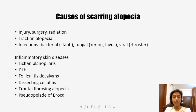Causes of scarring alopecia. So these are important to remember. The first is, of course, trauma to the scalp, which removes tissue up to the subcutaneous level. You can have scarring alopecia. Any surgery or radiation, of course. Traction alopecia is when there's a constant tug. Example, when you have a very tight ponytail, or even when Sardars have that constant traction when they're wearing a pagdi. You can see by the late teenage years, they've already developed a lot of traction alopecia from the sides.